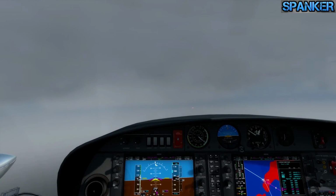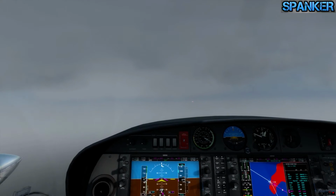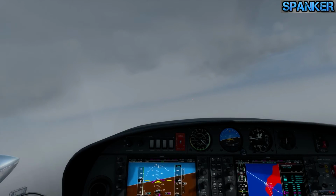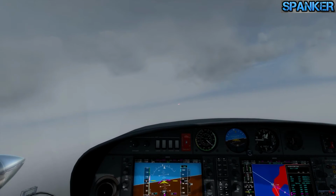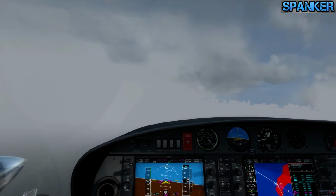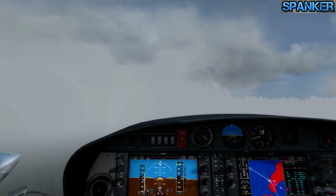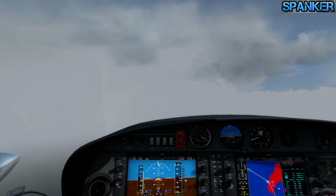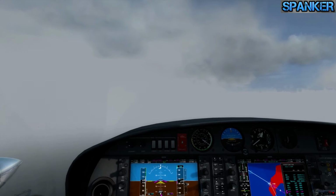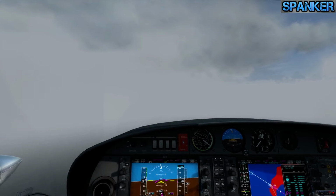VASIs should be to the left and right, we're a bit high, just pulling power back. I'm having to keep a lot of power on, right, to counteract this headwind. A little bit low. Oh, it's just disappeared at last minute again. I can see the ground. Got a bit of ground there.